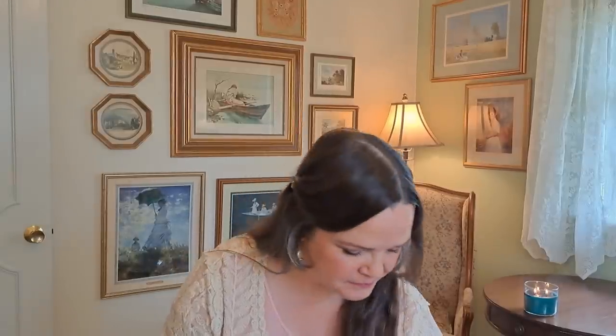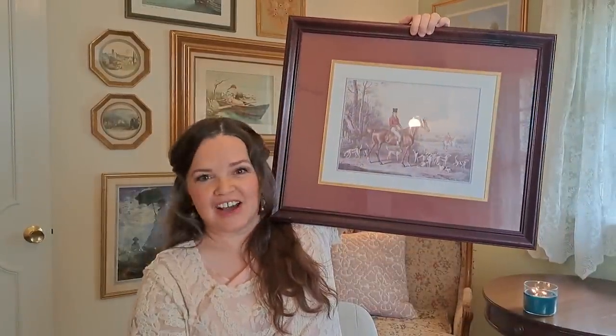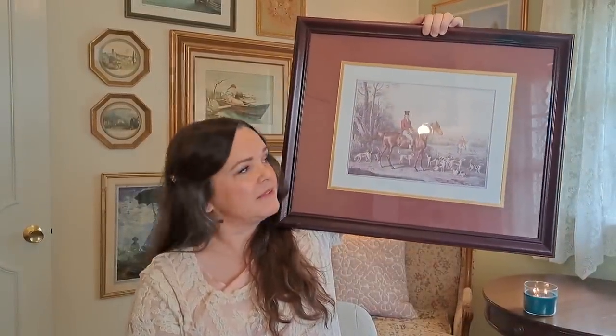For those of you who are new here, you may have guessed from the gallery wall behind me that I love art, and you're right. I have picked up a few lovely pieces over the last several months that will go into the gallery walls I'm creating in other areas of our home. First up is this lovely equestrian English style print. It came in a pair, so here's the other one.